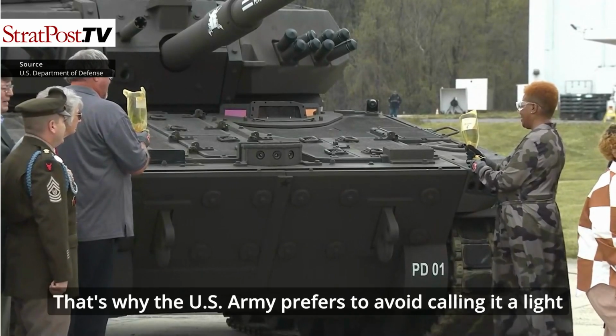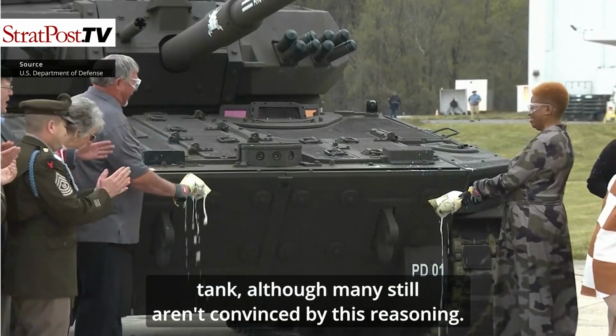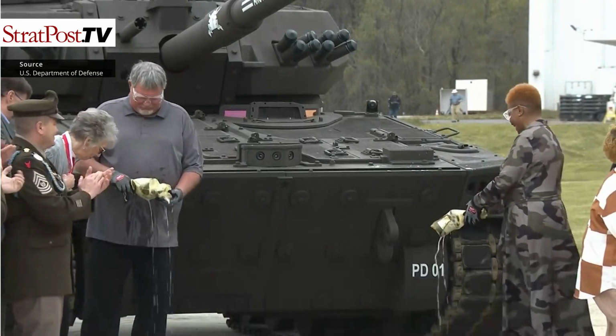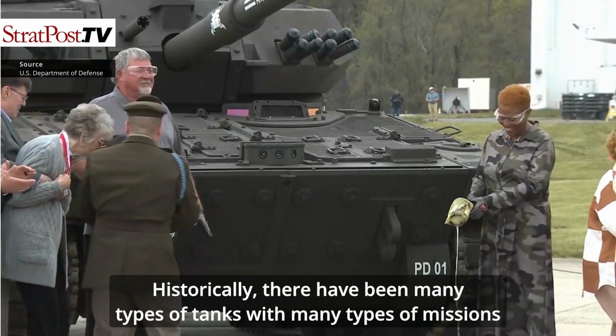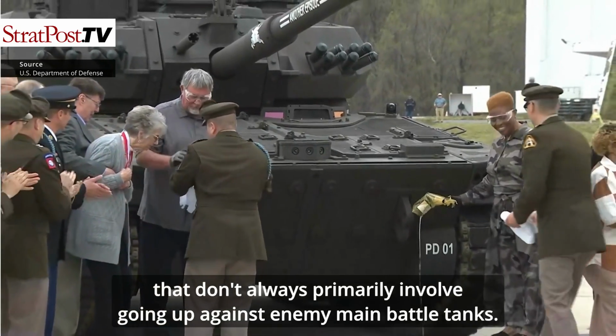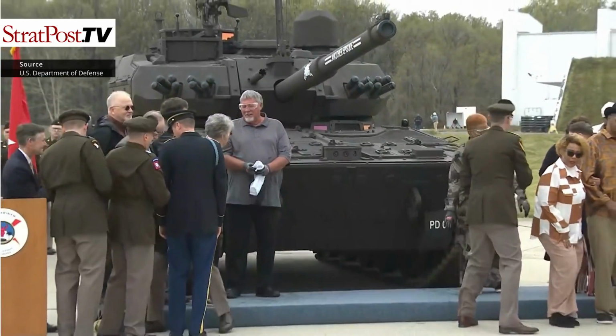That's why the US Army prefers to avoid calling it a light tank, although many still aren't convinced by this reasoning. Historically, there have been many types of tanks with many types of missions that don't always primarily involve going up against enemy main battle tanks.